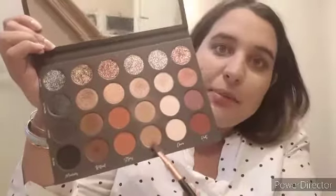I just used this light brown color in the Soothe line in my crease. I use this one pretty much every day. And then I just pick from any of the brownish, glittery, shimmery shades, I should say. I haven't used the glitters as much just because I haven't had a whole lot of places to go. But I will use one of the shimmers in Soothe all over my lid.